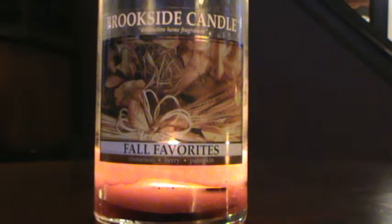It was a pretty fall looking candle when the wax was all layered in it. So my quick thoughts are that this candle was okay. My husband said that this candle was, one word answer, fine. It was fine. It wasn't really neither here nor there. We didn't really love it to death.